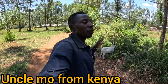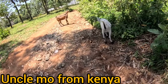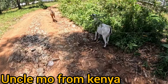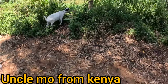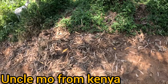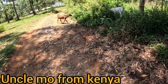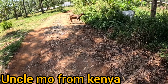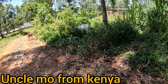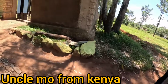See, guys, I'm tying them here now. They are now grazing. You see, even this one, they're cutting grass. They want to fight. This one is funny. We just graze here. The other two need to stop there so they can graze. Since they're cutting leaves, you just continue grazing there. If you don't want to, they just leave you, you struggle on your own there.